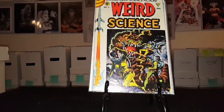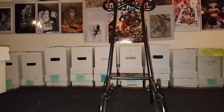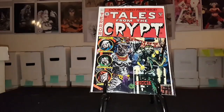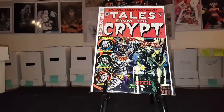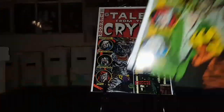I remember getting some of these as a kid, or not a kid, but younger, and the stories are so awesome. Some good old classic horror stories, sci-fi stories. You can actually buy these in hardback too, which is kind of cool. Then you got Tales from the Crypt #1, and on the side right here it tells you what category it fits into. Like the Vault of Horror, these fit into the horror category.